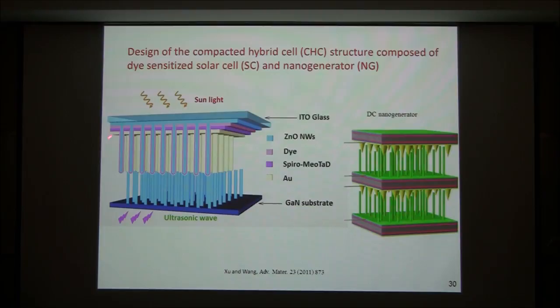When the sunlight shines here, the light will transmit through here. Inside the nanowire there will be multiple reflections to convert the solar energy into electricity. And this walking back and forth converts mechanical energy into electricity. So we can add up, so this is solar energy and mechanical energy. Let's see if the two parts can add up coherently.